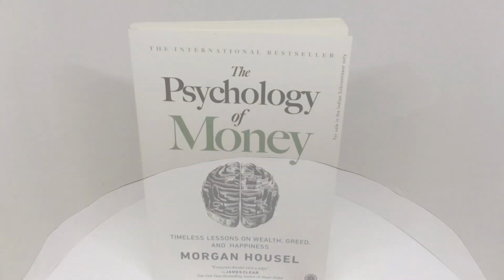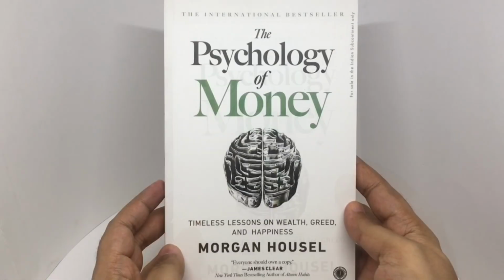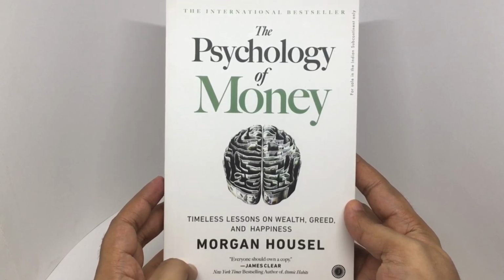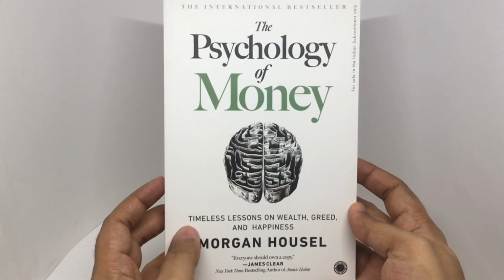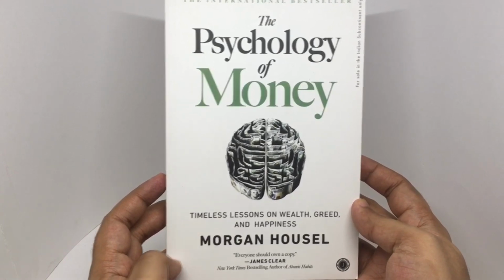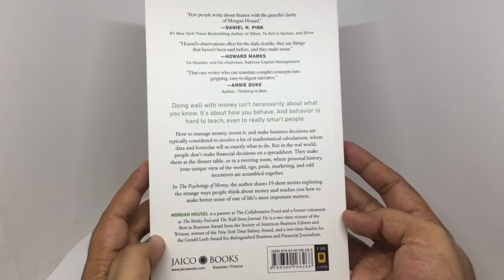Let's take a look at this book. This is Psychology of Money by Morgan Housel. Timeless lessons on wealth, greed, and happiness. I just finished reading this book. It talks about all the psychological aspects of money and is a really fun read. Costs around 399 rupees or $5 or so.